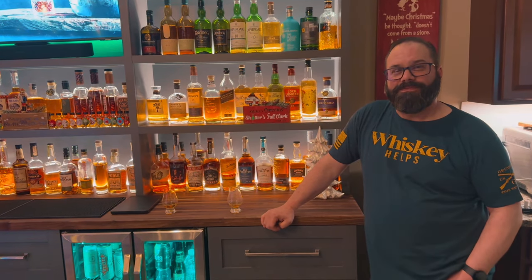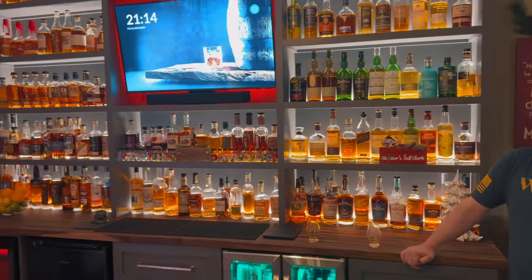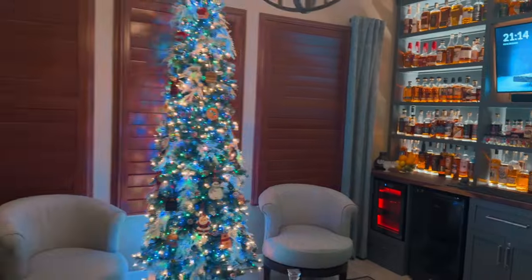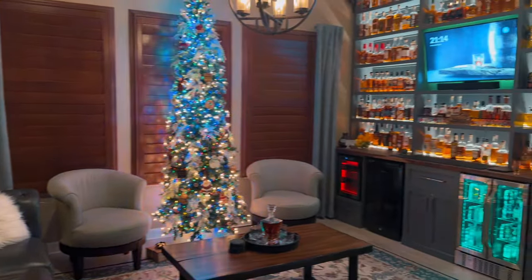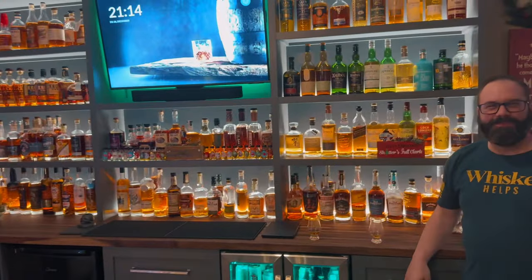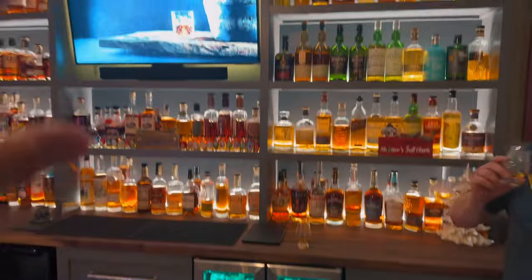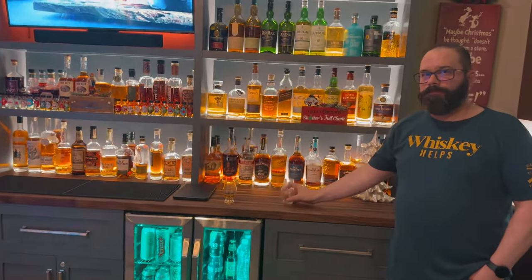Yeah, exactly. So this room, first off, you guys are not seeing the rest of the room, but let me do a little pan out so you guys can see. But this whiskey room, let's concentrate on the shelf because there's a lot to talk about. You built it all yourself, from the bottom to the top, everything was built by hand. Can you tell us a little bit about that?